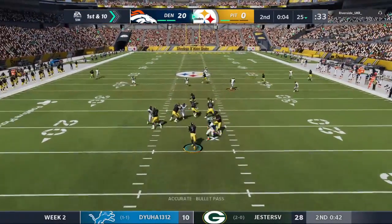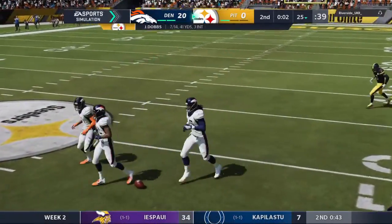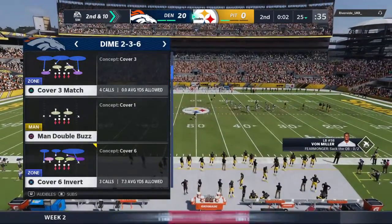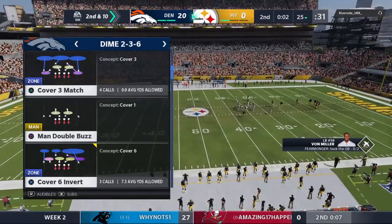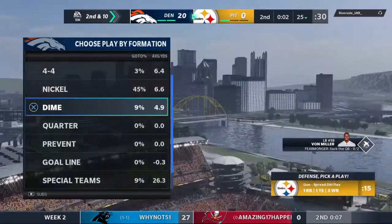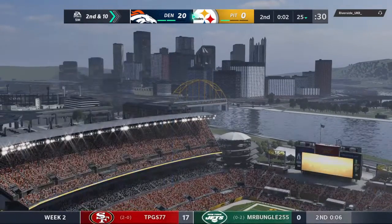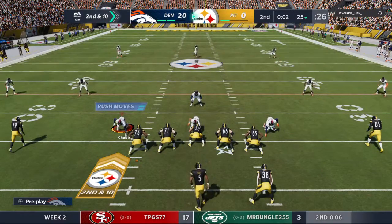Trying to shake off the interception from the last drive. He'll look to throw. And he couldn't hang on. Would have been their 4th pick of the game. Instead, 2nd down. Incomplete. A.J. Bouye on the coverage. So following the incompletion, here's 2nd and 10 from the 25.